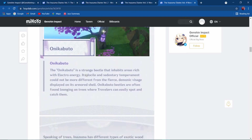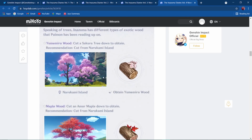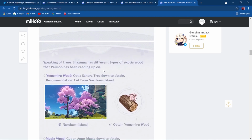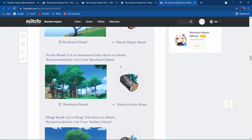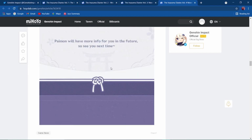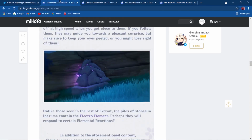We got another bug, a strange beetle that inhabits areas rich with electro energy. Its docile and sedentary temperament could not be more different from the fierce demonic visage displayed on its armored shell. Onikabuto beetles are often found lounging on trees where travelers can easily spot them. Okay, and we just got some wood. Wood 1, Wood 2, Wood 3, Wood 4. And those are the Inazuma new content.